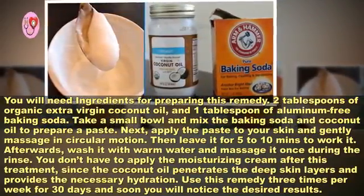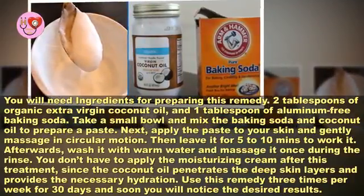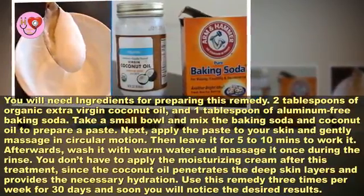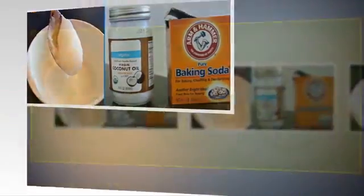You don't have to apply moisturizing cream after this treatment, since the coconut oil penetrates the deep skin layers and provides the necessary hydration. Use this remedy 3 times per week for 30 days and soon you will notice the desired results.